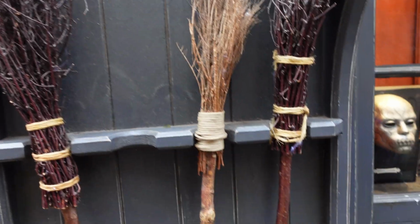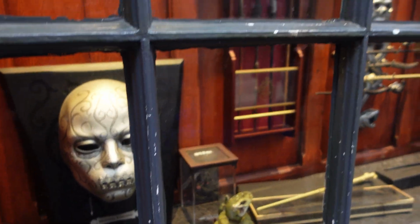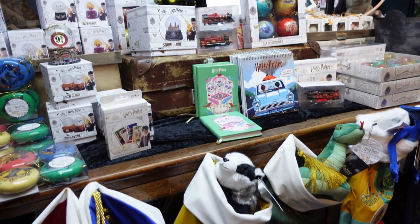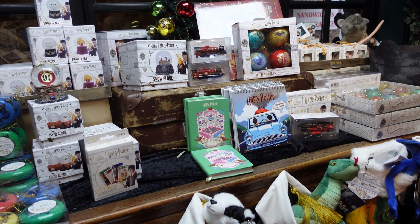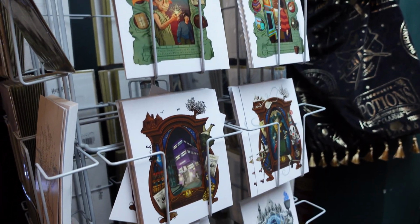If you need to park your broom, there's a space for you. Ooh, they're catering to the dark witches and wizards on this side. You might be able to buy a niffler if you want one. Look at the cards, those are great.